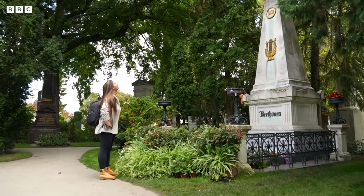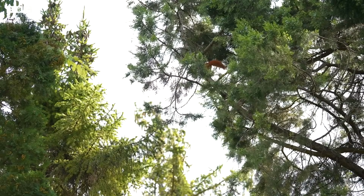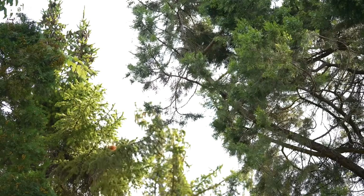So we found Beethoven's grave, and just above it there's a red squirrel, and the red squirrel's building a drey. It's kind of like a nest, and it's jumping from tree to tree, just nibbling off the tops of the branches to build the drey out of, right above Beethoven.